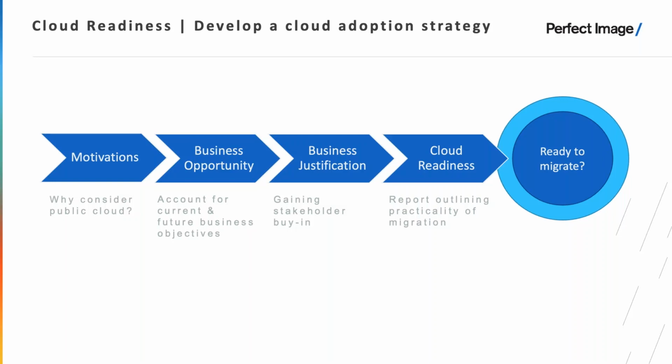Then the next step there is the cloud readiness assessment. That's what we're discussing today, but that one does cover all throughout those three as well. And then we move to your first cloud adoption project. This will help align the motivations with the technical efforts. But we'll dig a little deeper into each of these as we go through the next couple of slides.